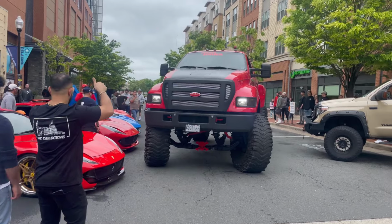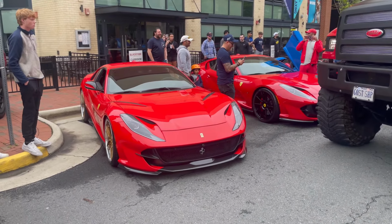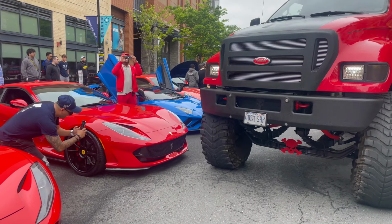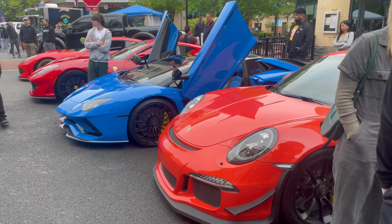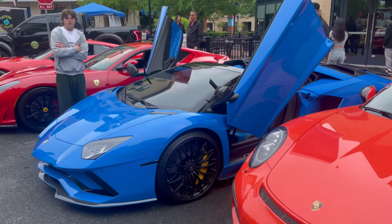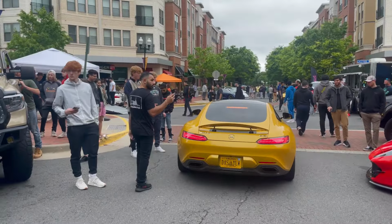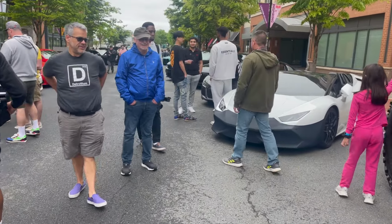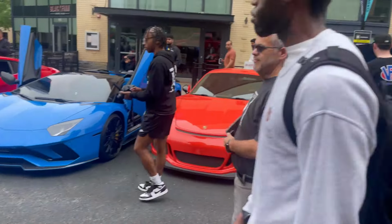Can't even really call it a truck, this is a building. Ferraris. Ooh, that's... Ooh. We've got quite the lineup here of supercars. The Ferraris, the Lamborghinis, the Porsches, the Audis, Mercedes. This thing, you name it, it's most likely here. Only thing that could make this better was a hypercar appearance.